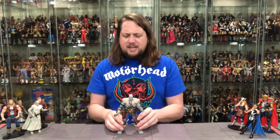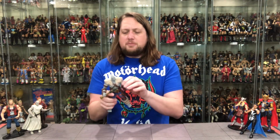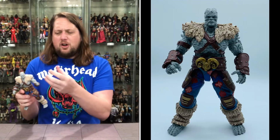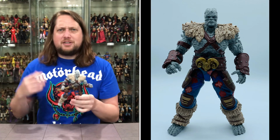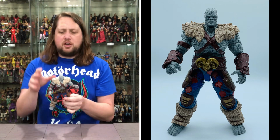He went together fairly easily, as you can imagine. Most Build-A-Figures are pretty self-explanatory. Arm, arm, leg, leg, head, head. There it goes. But I will say, he's an interesting one because the arms do fall out. You've got to be careful with the arms because of all the rock-likeness on the shoulder against his new fluffy fur over his top, very Conan the Barbarian-esque. That fur will hit against there, and it could make his arms fall out.